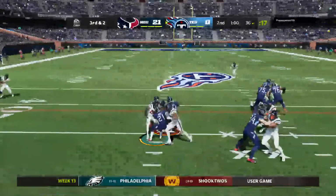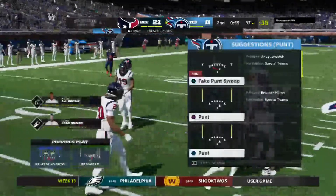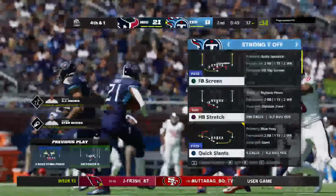On 3rd down, it's Hines. And he's going to be taken down here, still a couple yards short of the 1st. Just a 1-yard pickup there, and it'll be 4th down. Another down on the scoreboard, but the urge to go for it is almost irresistible here on 4th and short.